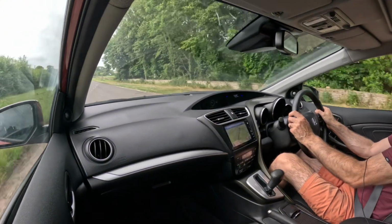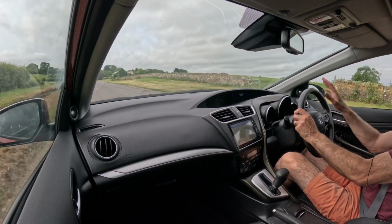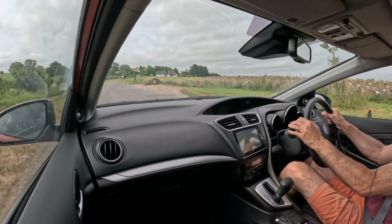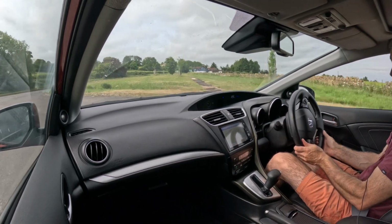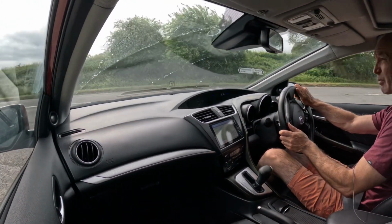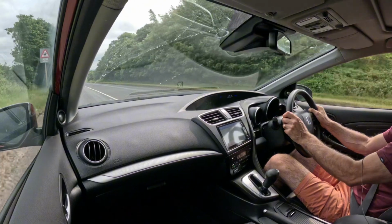But my favourite part, which is the only subjective part of the video, if you like, is this dash design. I think it's absolutely brilliant to look at. But it is a Marmite interior. You either like it or you don't. Simple as that. What is not arguable is the fact that the interior of this car offers probably the best space in its class, usable space, huge boot, loads of leg room all round.